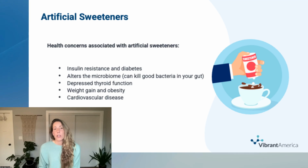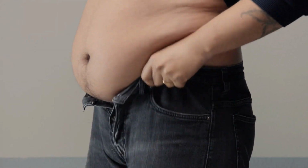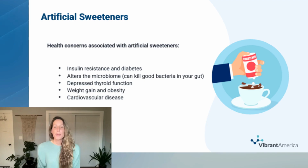Depressed thyroid function. Artificial sweeteners may impact thyroid hormones as well. Sucralose in particular has been shown to depress thyroid function, which for pregnant women could have a carryover effect on fetal brain development. Weight gain and obesity. Despite their low-calorie claims, artificial sweeteners have been linked to weight gain and obesity. This may be because they can interfere with the body's ability to regulate appetite and food intake, leading to overconsumption of calories and weight gain.